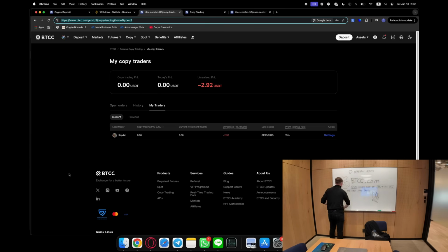$50,000 used to be, what was it, 500,000 yen. Now it's like 300,000. It's a huge difference. $1 was 100 yen before. Now $1 is 160 yen.